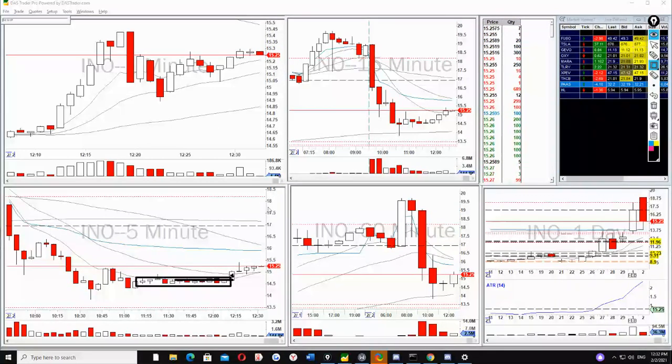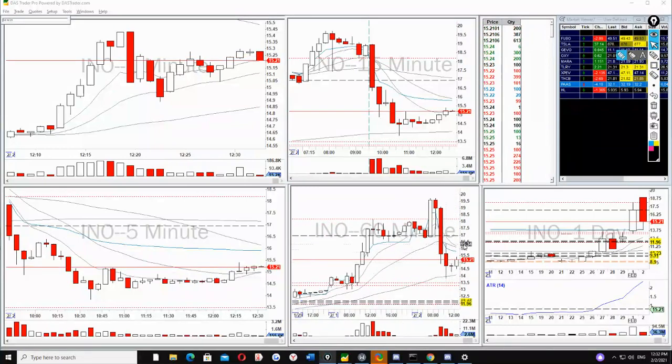Would it continue going higher? I'm not really sure, and I personally will not enter anywhere around here. An entry around here would have been the best. An entry maximum at the pullback, maximum around here or here would have been decent, but I'm not sure I would take it anymore there because I will not really hope that it's going to go all the way back to VWAP and above.